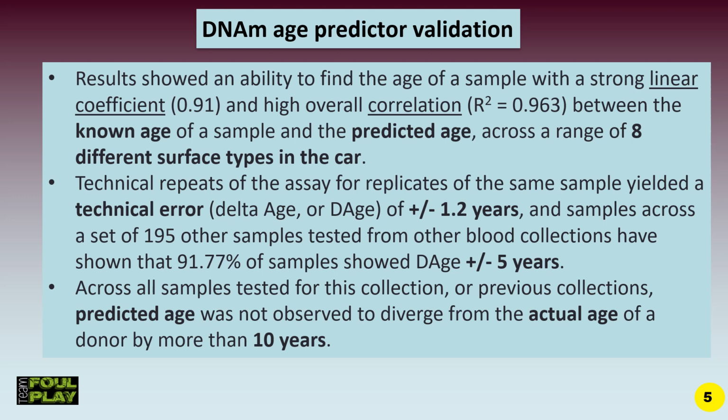The research team found that when they looked at all of the samples, the predicted age was not observed to diverge from the actual age of a donor by more than 10 years. That's very interesting. So in other words, they had upper boundaries and likely lower boundaries of 10 years. And you know, when one thinks about it, that is a big potential spread for some of the samples. But as was shown here, for the majority of the samples, it was either plus or minus 1.2 years or plus or minus 5 years. But some of the samples had shown a greater variation, but no more than 10 years.